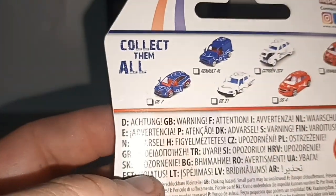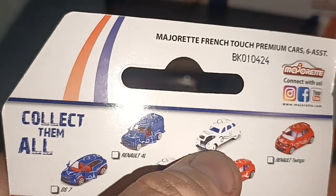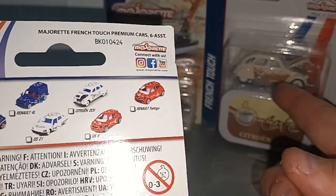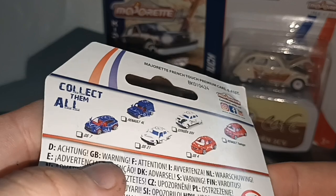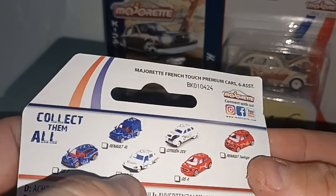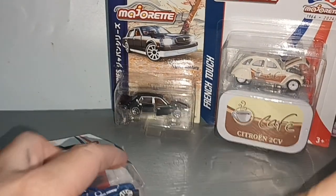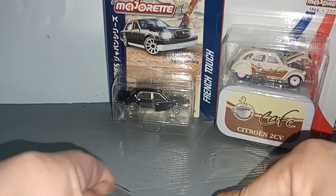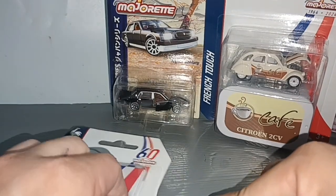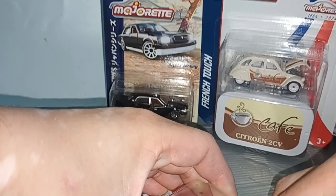The box is a bit worn, and you can see what they have. The 2CV was not there, so another type of 2CV. The DS21 was there, the Twingo DS4 was there, so I want to open this. They give you a free card, but I'm not going to open that part.